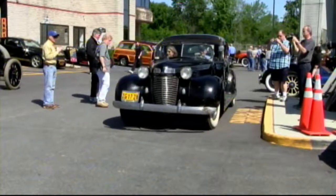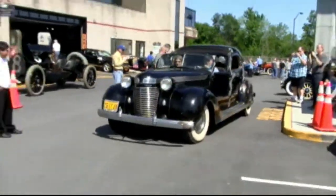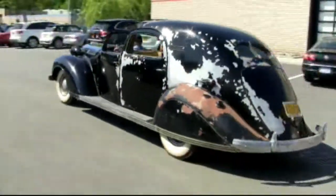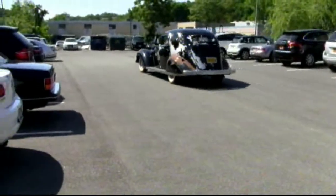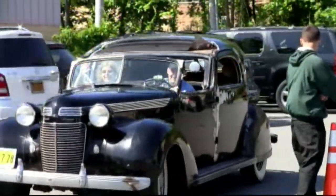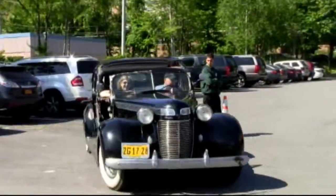This is something you don't see every day. In fact, it hasn't been seen in at least 25 years. This 1937 Chrysler Imperial is just restored to driving condition after sitting in storage for several decades. The car itself has a unique history. In fact, it's a one-of-a-kind commissioned and owned by the Chrysler family.